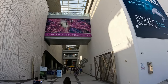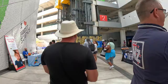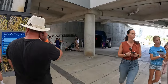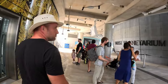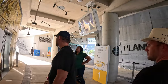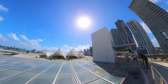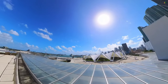The Philip and Patricia Frost Museum of Science is a science museum, planetarium and aquarium. The roof level of the museum has a fantastic view.